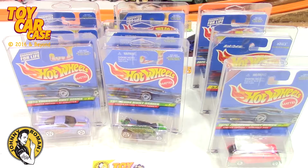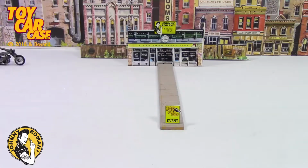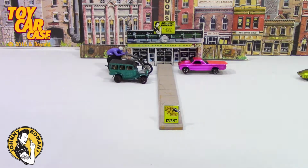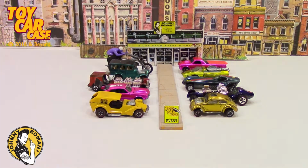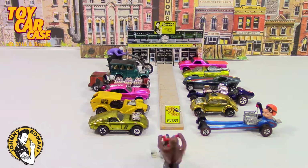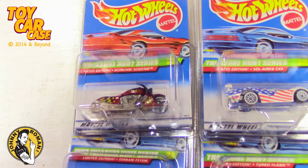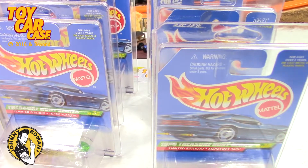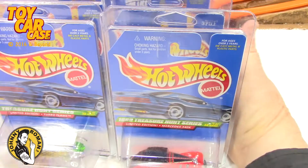Let's do this! Hey cats and kittens, it's a toy car case event at Johnny Roman's Supper Club. 1968 Hot Wheels! I'm excited! How about you? Oh! It is 3:16 on Old Johnny Clock. Let's see what pulled into our parking lot. Oh, look at all these cars. Very cool. These are in protective blister packs.